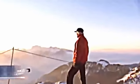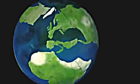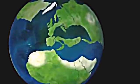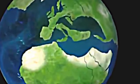Without the plate movement, there wouldn't be any mountain on this planet. Professor Gerard Stampfli of Lausanne University in Switzerland studies the processes that built the Alps. The African and Eurasian plates start to move toward each other, trapping a third, smaller Iberian plate between them. The three plates collide. The Eurasian plate is pushed downward into the mantle, chopping off the Iberian plate. The Tethys Sea begins to close.